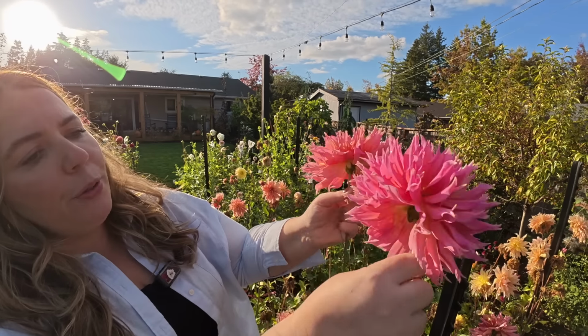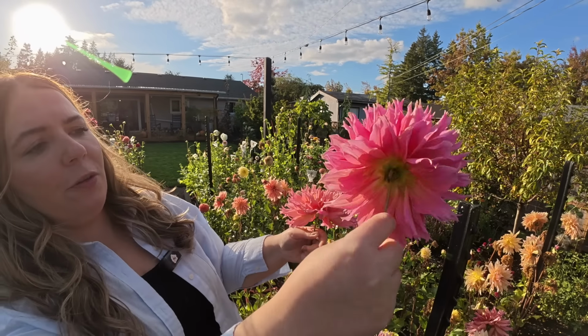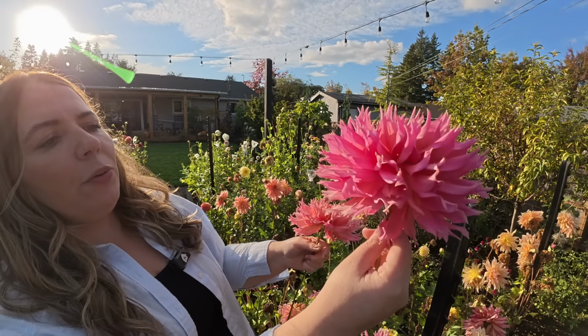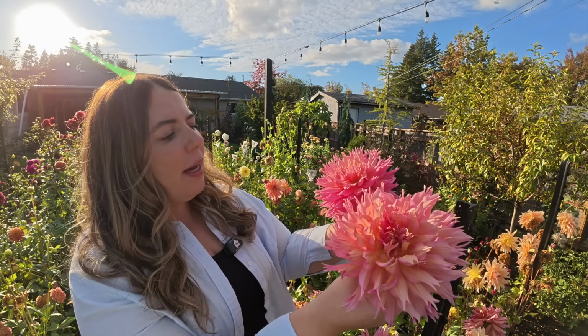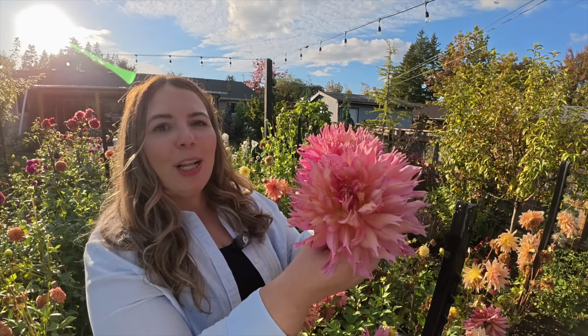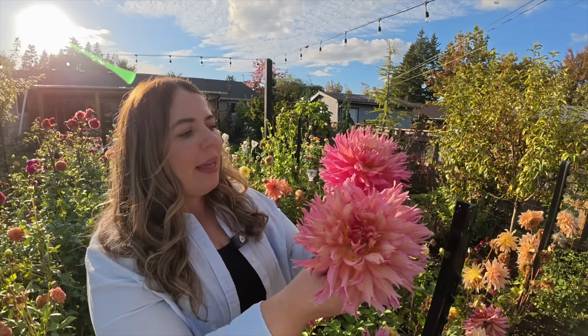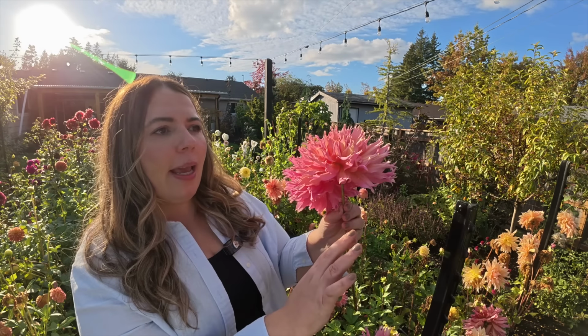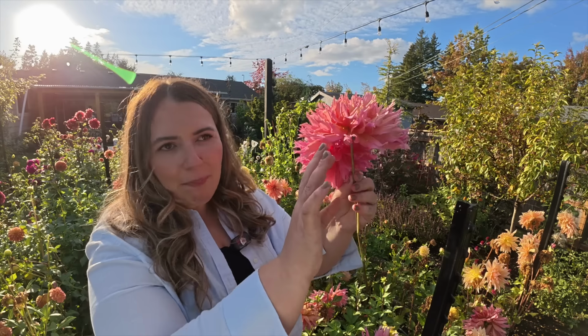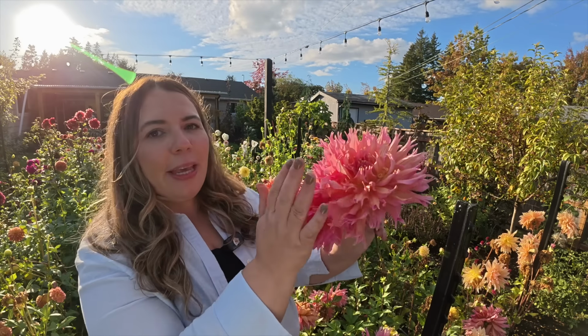And it's just beautiful. The reverse too has just beautiful coloring, very uniform. Probably wouldn't use this in a lot of arrangements just because with these bigger varieties, it is a little bit challenging to arrange with. However, I like to use this one on its own. So if you just like a single flower bouquet or just an arrangement, these are the perfect flower.